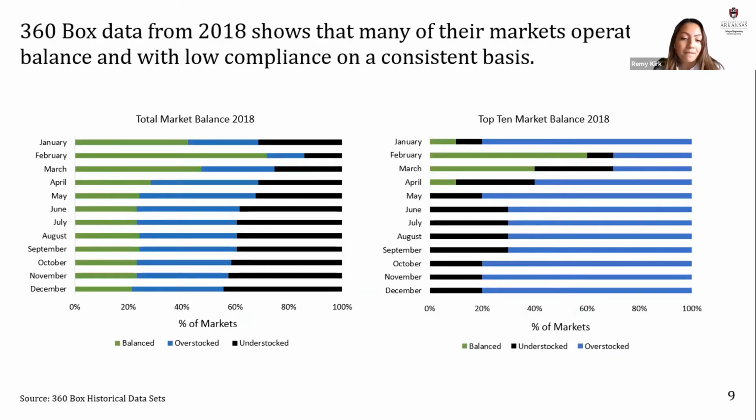Yeah, so through analyzing the inbound and outbound freight from all 99 markets for 2018, we found that on average, only 31 of these markets balance each month. So the chart shown here on the left illustrates the percentage of these markets that ended each month perfectly balanced, which is shown in green, overstocked, which is shown in blue, and understocked, which is shown in black. We've also highlighted the balance of the top 10 JB Hunt markets shown on the right in a similar fashion.